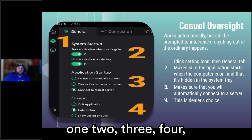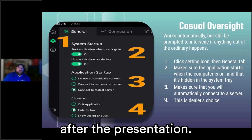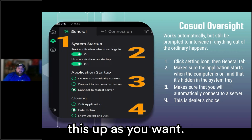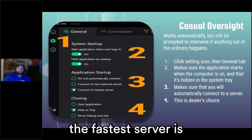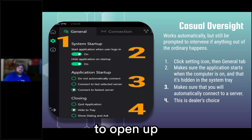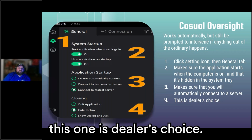I've marked steps 1, 2, 3, 4 as I have them listed in the slides, and we'll have these slides available after the presentation, so you can use them to set this up as you want. Number 3 makes sure that you will automatically connect to the fastest server whenever you open the program. So you're telling the program to open whenever you turn the computer on and connect to the fastest server. And then this one is dealer's choice.